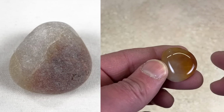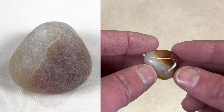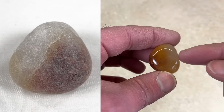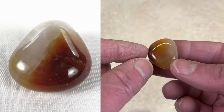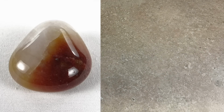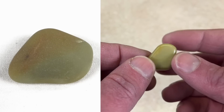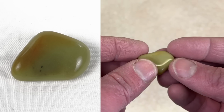This one, on the other hand, is really pretty. I like that one a lot. Looks like it's just quartz, but has some staining. I like how it just, from white here, and just gradually changes to darker over there. Really shined up nicely, though. And I couldn't tell you what that is. Just kind of like it, though.